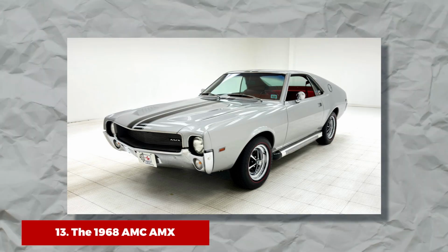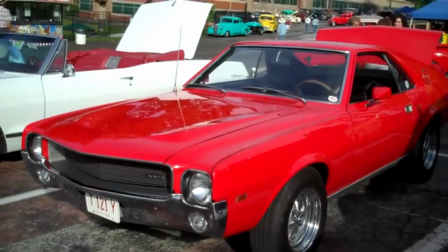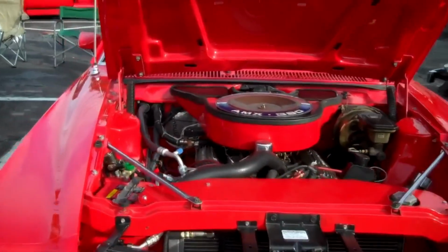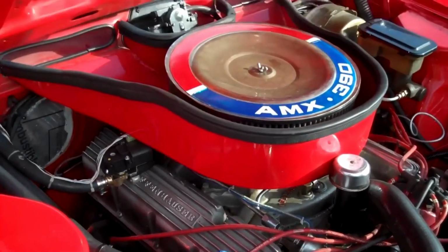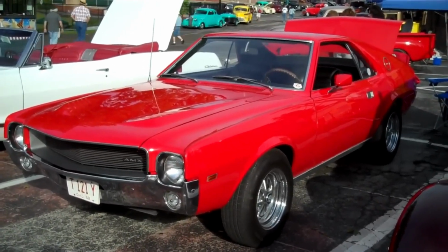Number 13, the 1968 AMC AMX. Think of a kid in '68 ditching class to watch this short wheelbase rebel rip past the diner, dust flying. A 390 cubic inch V8 with 315 horses, 60 in 6 seconds, quarter mile in 13.8 seconds. Cost $3,200 then, now $40,000 clean.